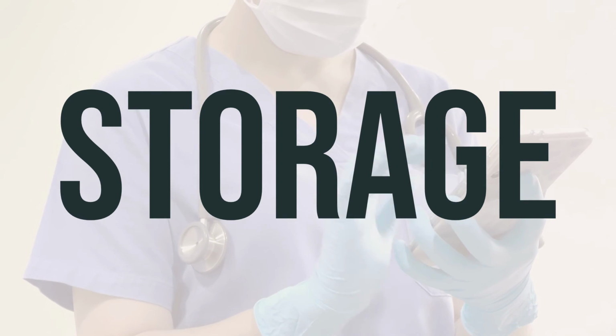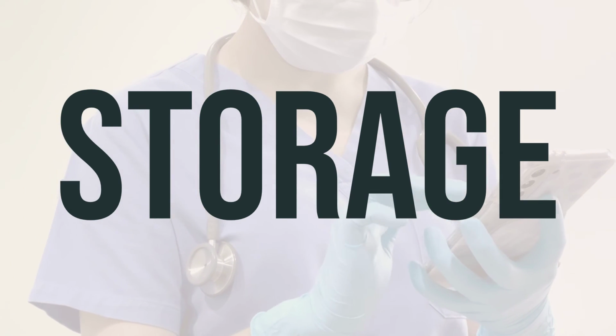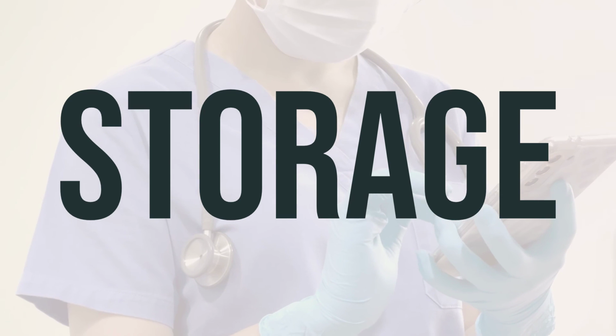When it comes to disposing of this product, do not flush it down the toilet or pour it into a drain unless instructed to do so. It's important to properly discard this product when it is expired or no longer needed, and you can consult your pharmacist or local waste disposal company for guidance.